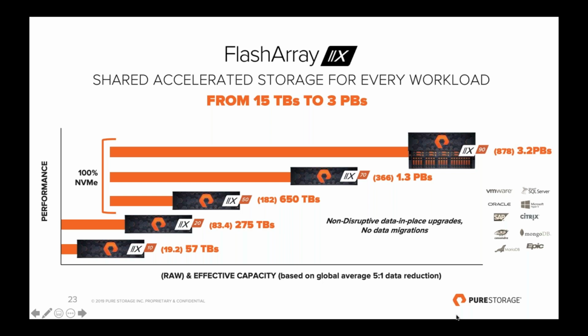So whether you're starting with the X10, which is about 30 to 50 terabytes usable, all the way through to the X90, which goes up to 3 petabytes usable, pretty much these arrays all do the same thing. They all run the same code base. They all have the same features and functions. It's just that the X90 is a lot more powerful and can actually handle more data than the X10.